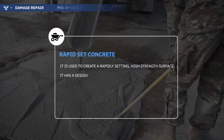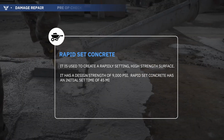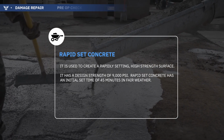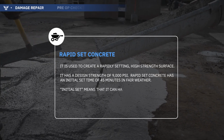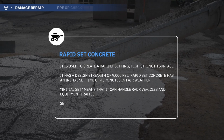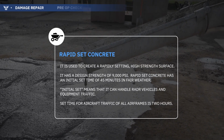It has a design strength of 9,000 psi. Rapid set concrete has an initial set time of 45 minutes in fair weather. Initial set means that it can handle RADAR vehicles and equipment traffic. Set time for aircraft traffic of all airframes is 2 hours.